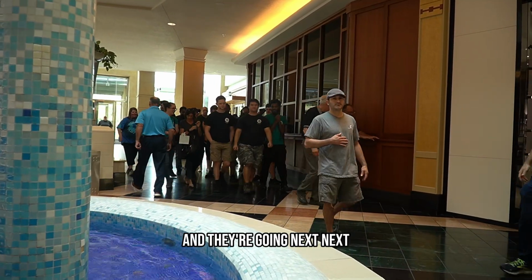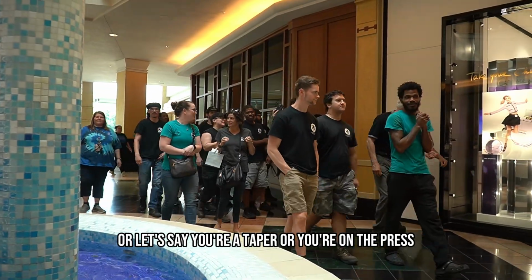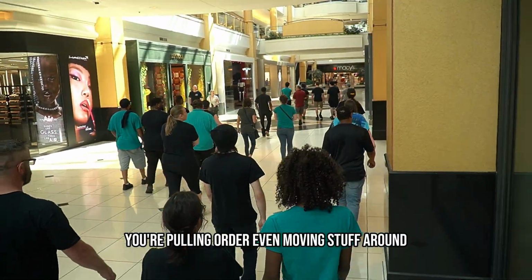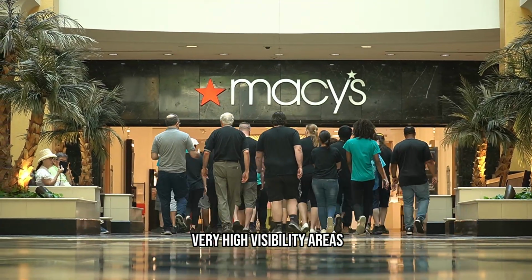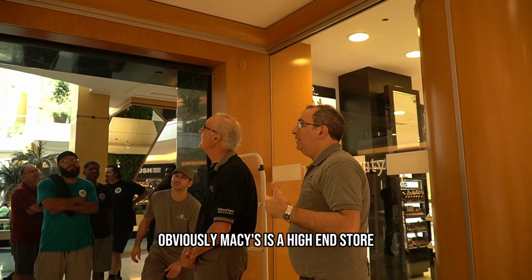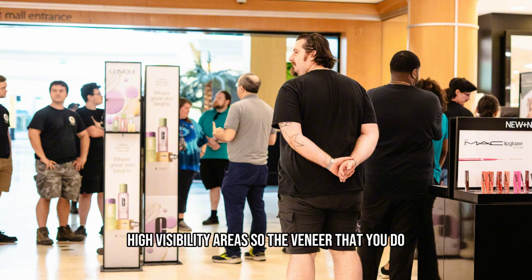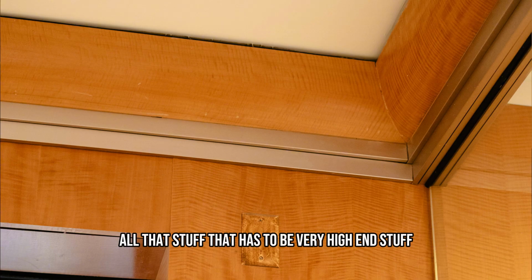When everyone's doing the veneer and going next, in the sheets, or let's say you're a taper, or you're on the press, sander, clip, flex, box, grade, warehouse, you're pulling orders, even moving stuff around, you're saying, well, where does this stuff go? Very high visibility areas. If you look inside the store here, these posts are light figured anegre around the Macy's entrance. Obviously Macy's is a high-end store. Everyone can come in, and you take a look at the Macy's entrance, high visibility areas. So the veneer that you do, the taping that the tapers do, the press, clip, flex, all that stuff has to be very high-end stuff.